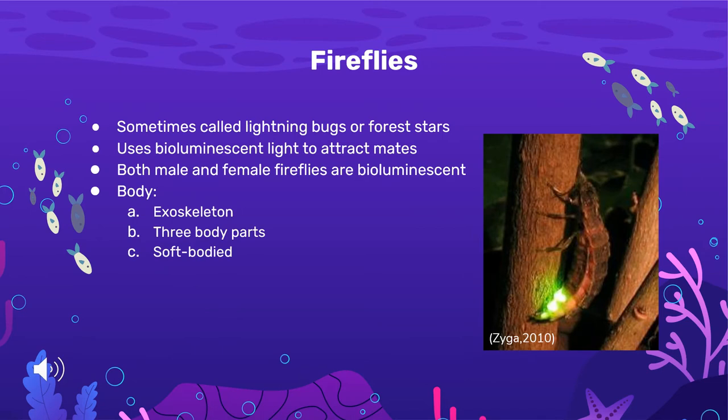In the previous slide, we discussed a few adaptations, and now we're going to provide examples for each. Starting with fireflies, and I'm sure you guys are familiar with this organism because we see it a lot on land. Both male and female fireflies are bioluminescent. So, how do males use bioluminescent light to attract females? Well, the pattern of their flashes tells females what species of firefly they are and that they're interested in mating. A few features of their body include an exoskeleton, three body parts, and the fact that they're soft-bodied.